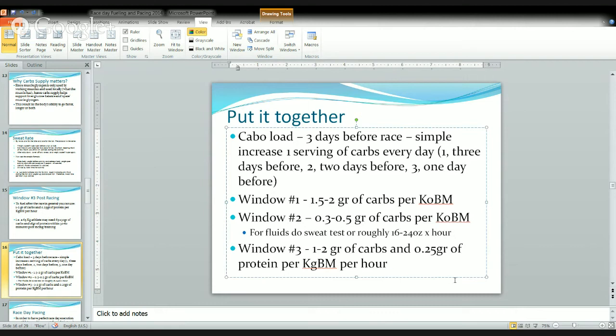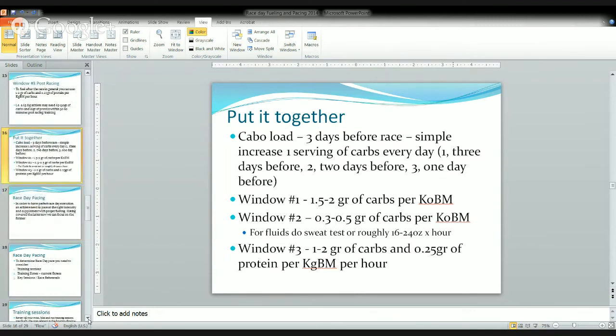Then on window number 3, after the race, between 30 to 60 minutes, you're going to consume 1 to 2 grams of carbohydrates and 0.25 grams of protein times your body weight in kilograms. And then done. You have your fueling strategy perfectly determined for the carbo load for the morning of the race, for during the race, and for after the race. That way, you're going to cover all that you need in terms of fueling. You're going to make sure that you're able to perform at your very best, and you're going to help your body recover faster after.